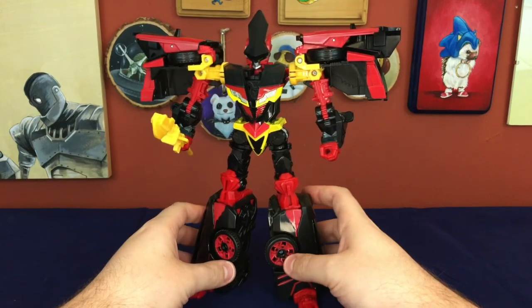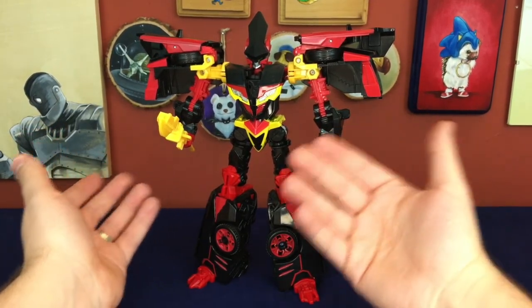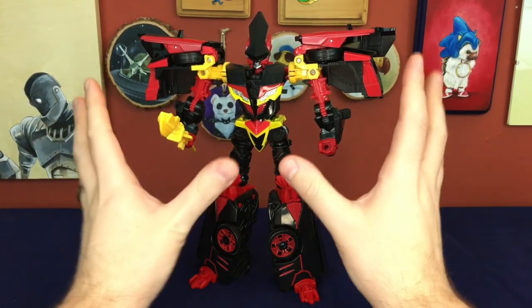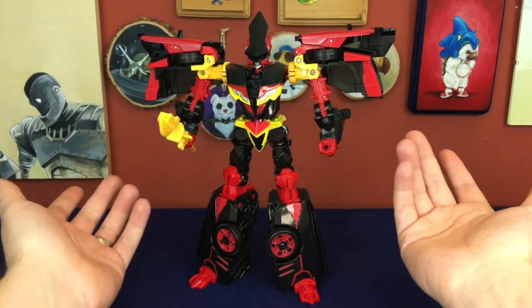Just what I think would look better. An unfortunate problem with the color scheme is when you put yellow and red together, it's kind of hard not to see it as ketchup and mustard. It doesn't make the figure look bad, it's just, you put those two colors next to each other, that's where my brain goes.